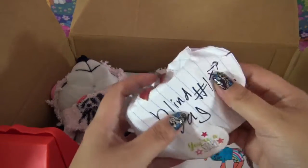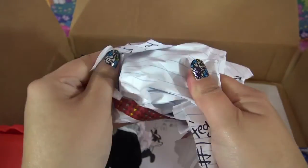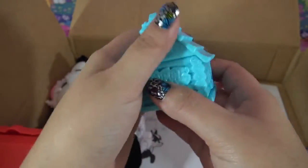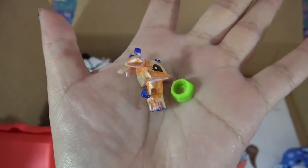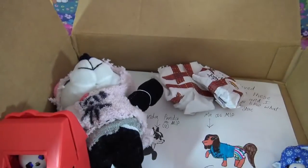This is blind bag number 1. I like those tear strips. Makes it really easy to open because sometimes the blind bags really take me forever to open. What is this? Animal Jam. Let's see who's inside. It is. It's a little tiny baby giraffe. How adorable. I love it. Oops, I'm gonna put him back inside of the house.